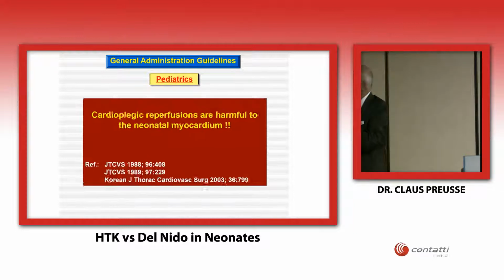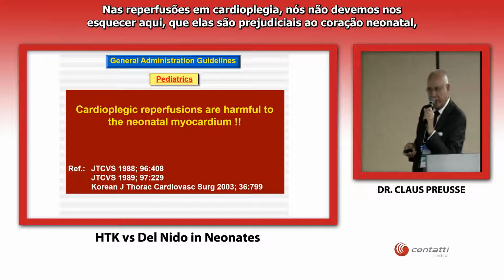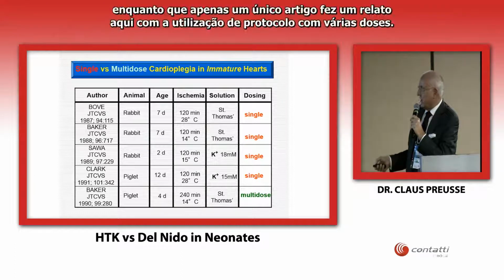In the literature, cardioplegic reperfusions, and you should not forget, are harmful to the neonatal heart. You see some references. If you look into the literature, most of the authors prefer single administration, single dose, while only one paper was reported on multi-dose.